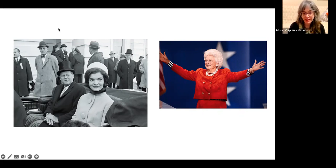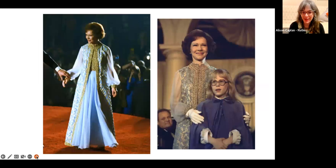And her look was so desirable that everybody went out and got a dented pillbox hat. So I love that story about her. And I have another poll, because I love these polls. They're so fun. Let's see.